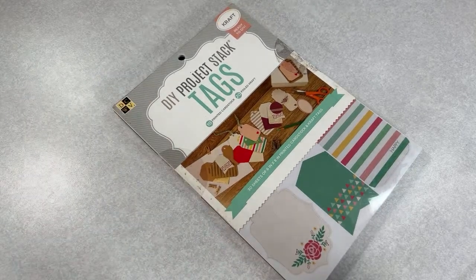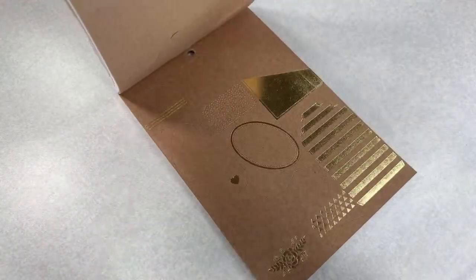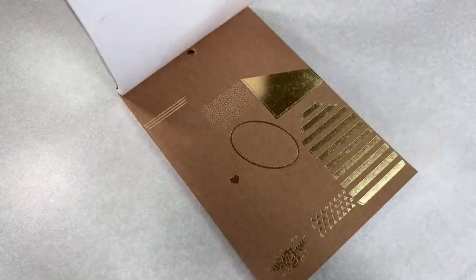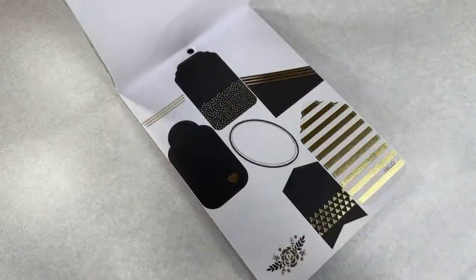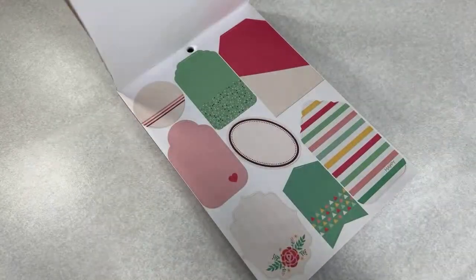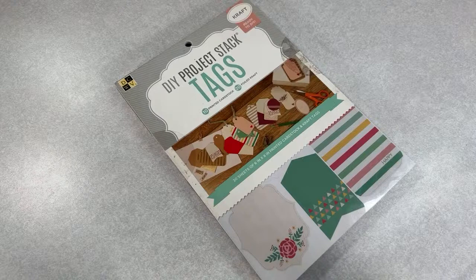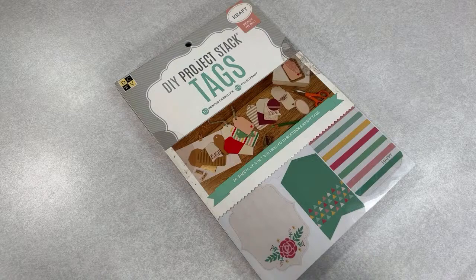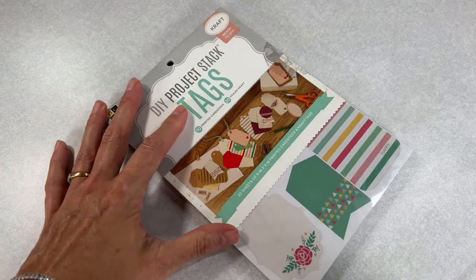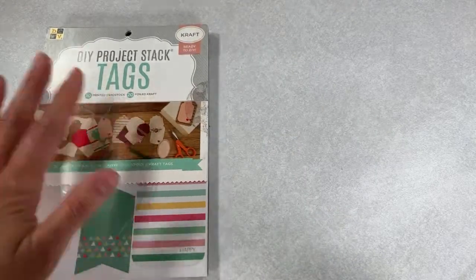10, 9, 8, 7, 6, 5, 4, 3, 2, hi Sharon, 1. Last call. Last call for the DCWV Project Stack Tags. Last call. Asking $10. Okay, so we have this one for 10.